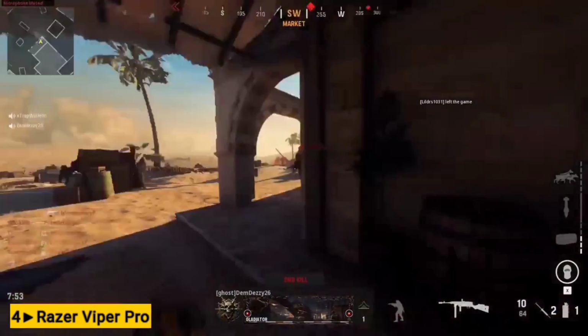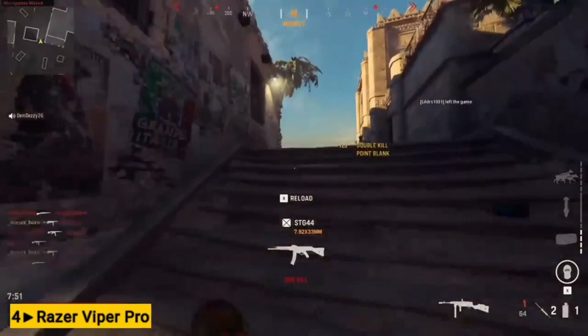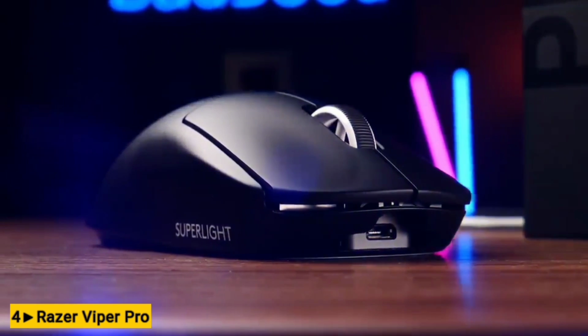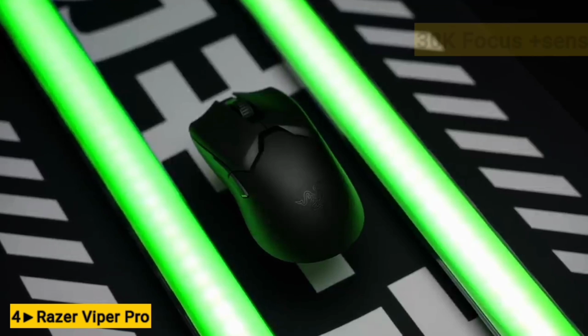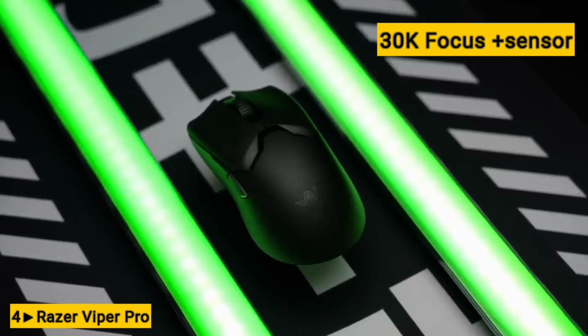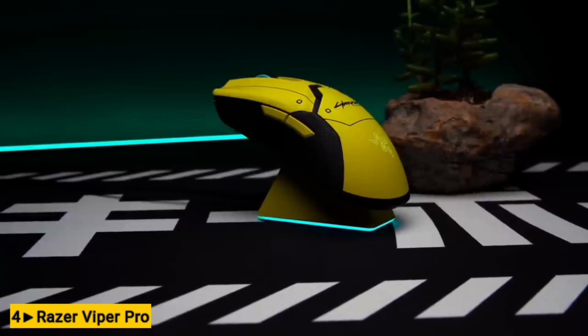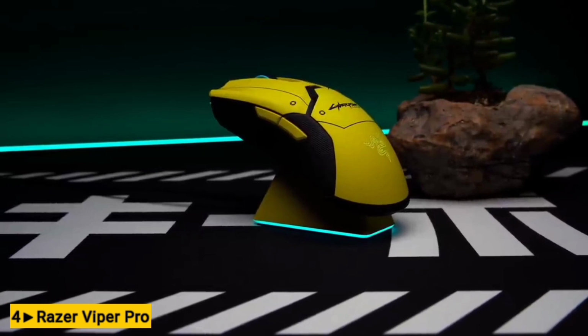Super smooth PTFE feet, combined with that featherweight form factor, make this a particularly easy glide. Flicks and twitch reflexes were expertly picked up by the 30K Focus Plus sensor, and the attention to tracking across various lift-off heights was also particularly welcomed during more frantic moments.